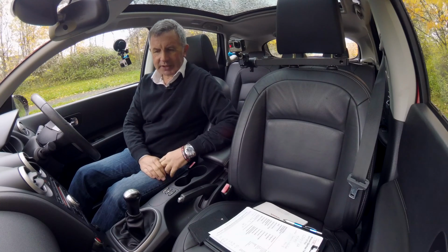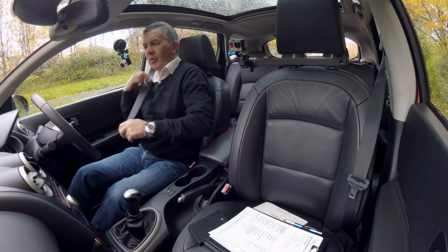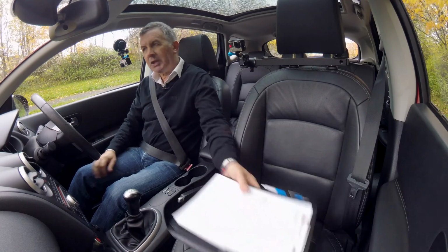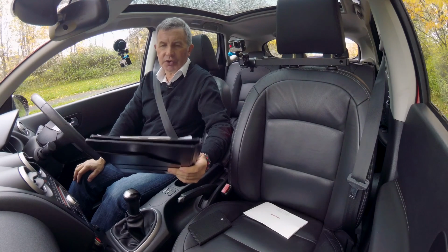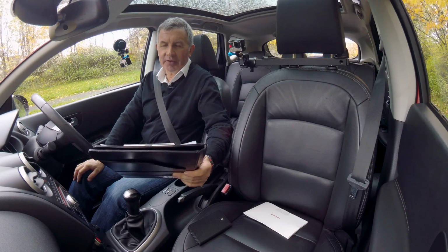It's a horrid day in the UK today. First thing to do is get the seat heaters on and also the climate, get that warmed up. It's got Bluetooth hands-free, and it is a Nissan Qashqai 1.6 Tekna two-wheel drive. It's the 5-door, it's an 07, 2007 car.